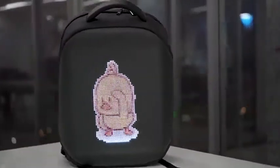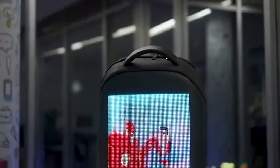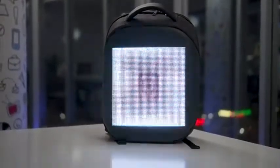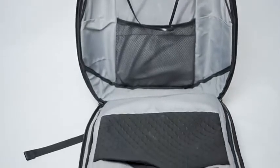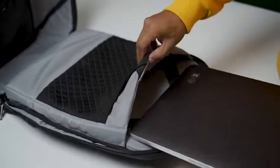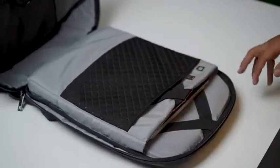Meet the BIOS LED Backpack, a futuristic-looking backpack that sets you apart from everyday boring backpacks and adds uniqueness to your everyday lifestyle. This backpack offers sufficient storage for your belongings and features multiple pockets, including a laptop compartment where you can keep up to a 14-inch laptop and a tablet pouch to keep other tablets up to 12 inches easily.